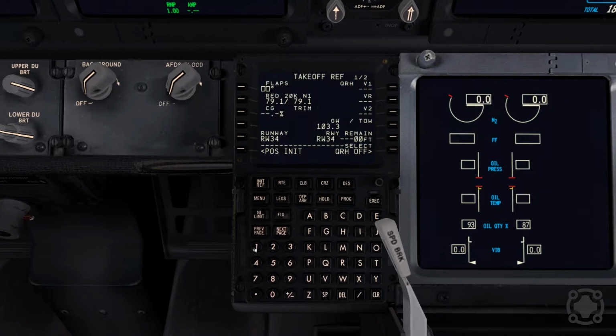So we'll go to our takeoff page. We're actually going to be using flaps 1 today. Center of gravity will have it autofill. And our takeoff is as follows. V1 is 111 knots. VR is 123 knots. And V2 is 131 knots. We're going to need a little bit more space than we usually do as we take off.